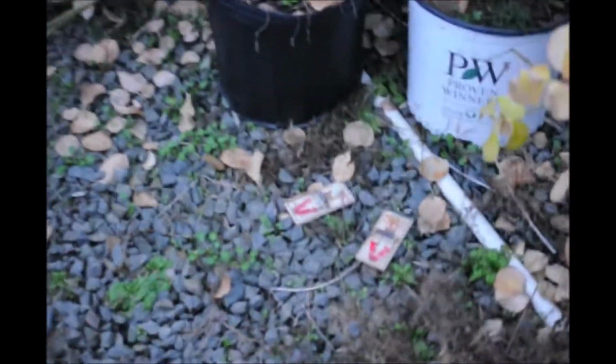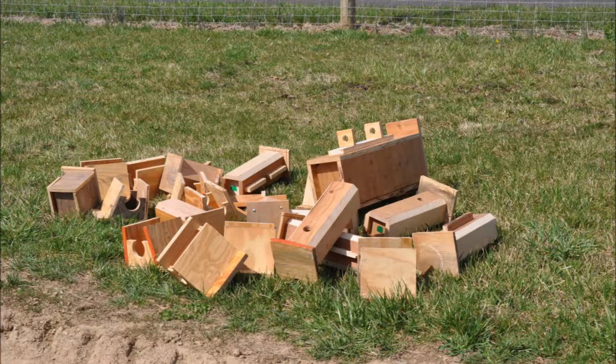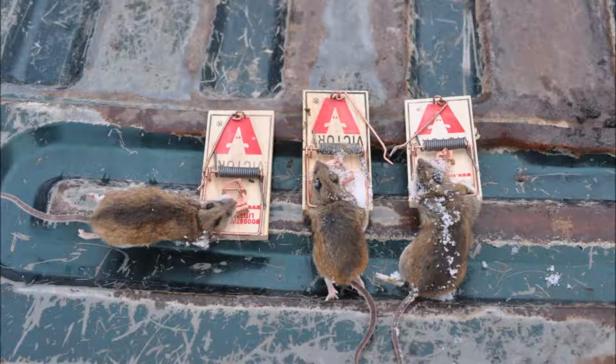At our Fountainville farm, we encourage natural controls for mice. We like to have a lot of birds, and in doing so, we have a bird box program where we ask people to send us or bring their unwanted or unused bird boxes. Our Fountainville farm has over 500 bird boxes on it.